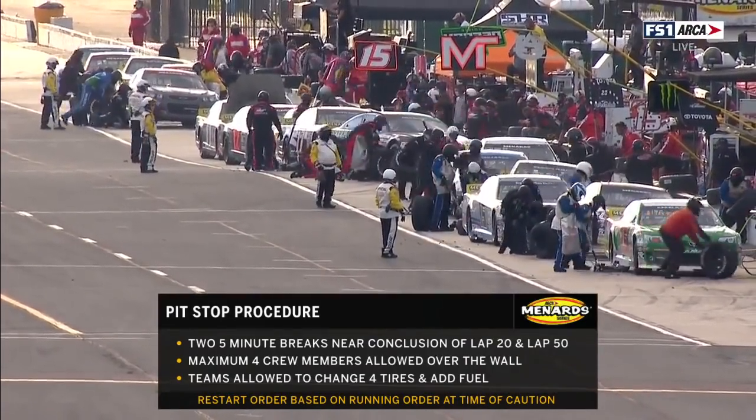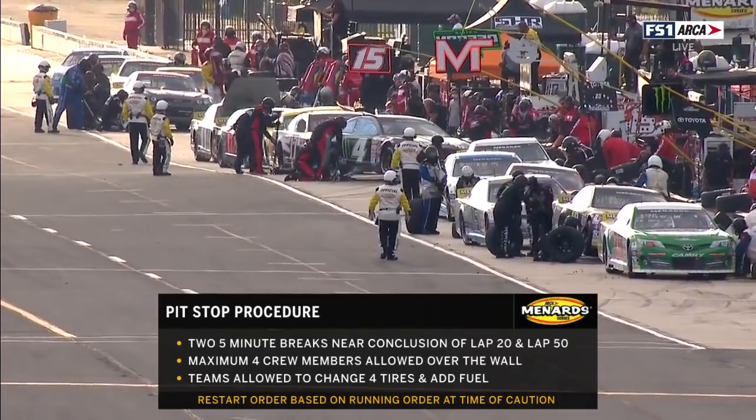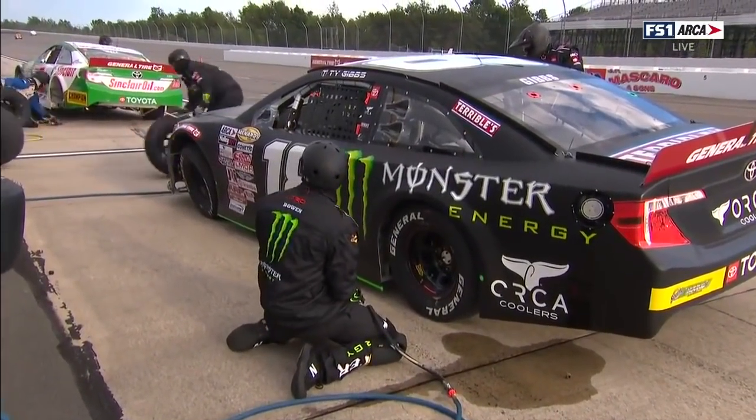Wedge, track bar, air pressure, stuff like put some tape on or off the grill. You can do stuff like that. And as long as you get back in line at the end of the 5-minute clock, then you will retain your position that you came on to pit road with. Katie has more on our race leader, Ty Gibbs.